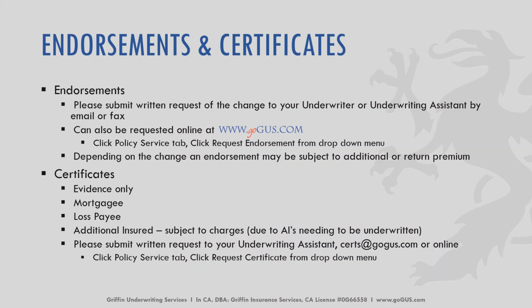Depending on the change, an endorsement may be subject to some additional premium. Same thing with certificates: evidence only, mortgage, loss payee, additional insured. There may be additional premium depending on the certificate. And again, we always need those in writing. You can submit them directly to your underwriting assistant, or you can email the request to certs@gogus.com, or you can go to our website. A couple of different options for you there.